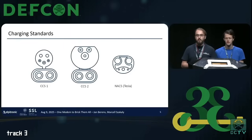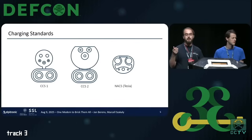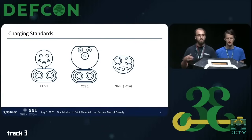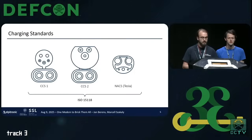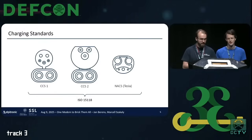Today, we will only focus on the three cable standards: CCS1, CCS2, and NACS. CCS1 and NACS are most common here in the US, and CCS2 is most common in Europe. There are other standards like MCS or GBT, but these are based on different technologies, and we will only be talking about these. These are defined in an ISO standard, a really boring, long standard, so we're not going to go into details there.